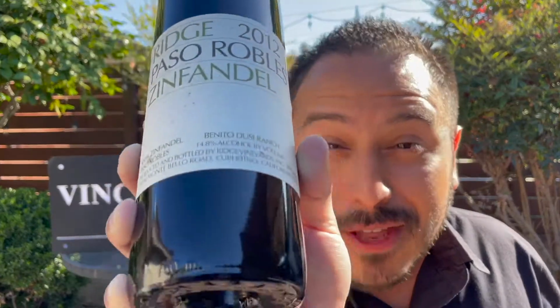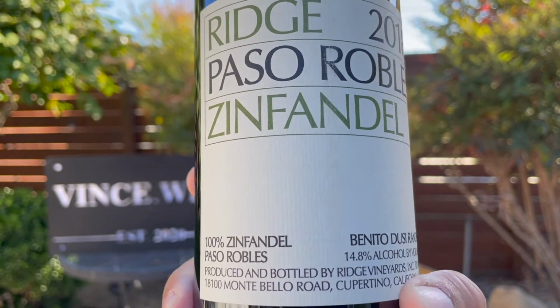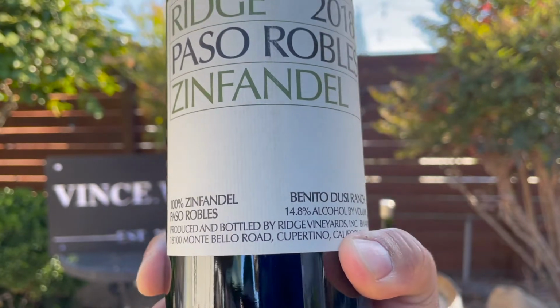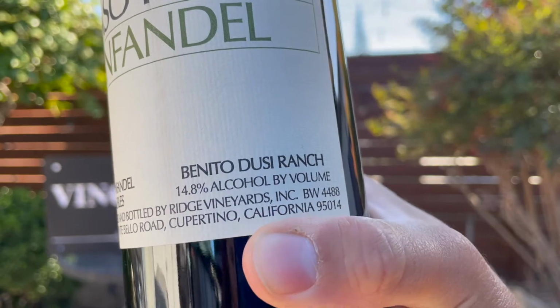I pretty much love everything Janelle produces at Dusi Vineyards, and other big hitters, for example, Turley, who made Zinfandel famous, produce wines from the Dusi Vineyard as well. And today I'm going to compare that with the 2018 Ridge Paso Robles Zinfandel, so you can see this is the exact same wine. It's 100% Zinfandel from the Benito Dusi Ranch. Let's pop them open. I said pop them open, but we're actually going to use our friend Corbin today because I don't want to waste these bottles.